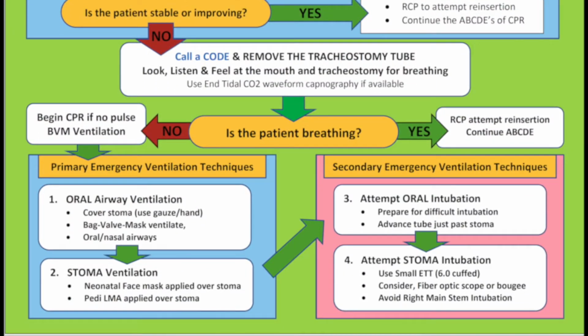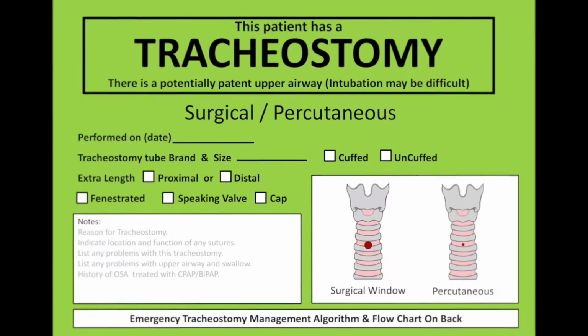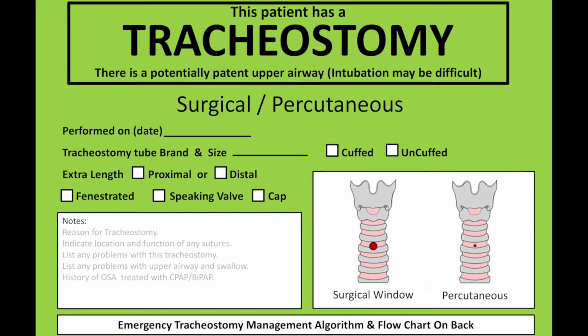The caregiver should immediately provide oral airway ventilation via a bag valve mask, while a second caregiver covers the stoma. If still unable to ventilate the patient, ventilation of the stoma with a neonatal CPR mask should be attempted. If all of these methods fail, the code team should attempt to intubate orally, and if that fails, they should attempt to intubate the stoma with a small cuffed endotracheal tube. This algorithm can be found on the back of the head of bed sign located in every trach patient's room. Now let's watch this algorithm being used in a real-life situation.